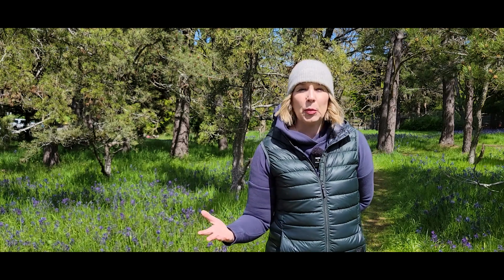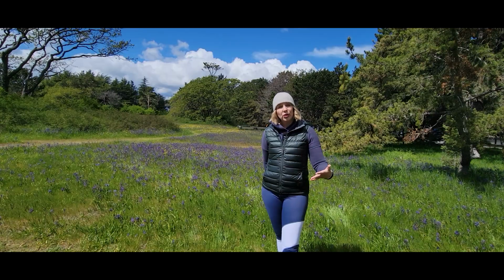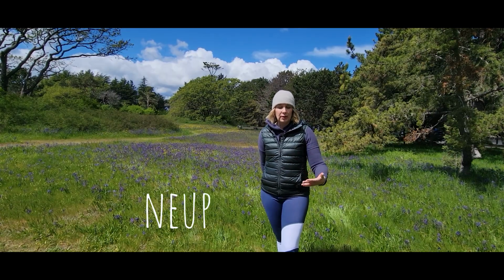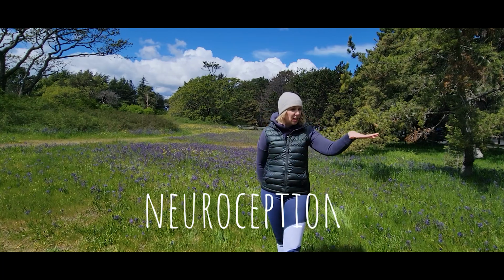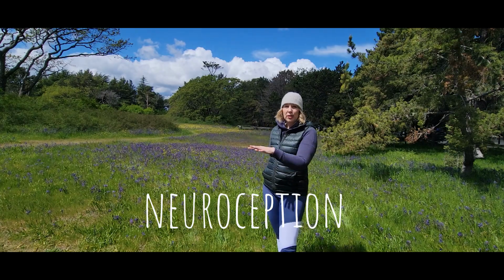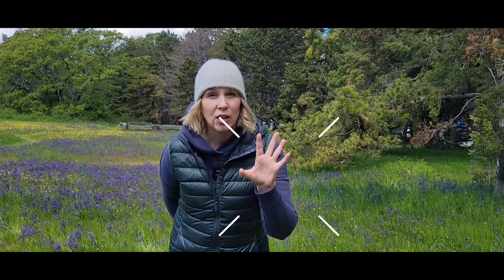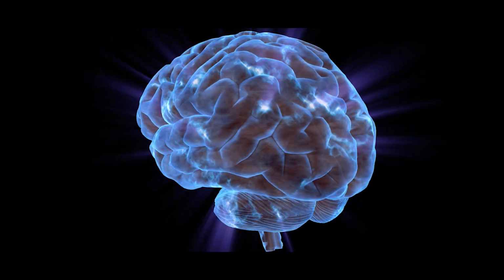Your vagus nerve is part of your autonomic nervous system, which means it's automatic. It's not something you think about, and its job is to protect you and keep you safe. It works through something called neuroception. That means bottom-up processing. So your body is continually scanning and responding to your environment. It's fast, automatic, and unconscious. It bypasses your thinking brain. It doesn't communicate with thinking.